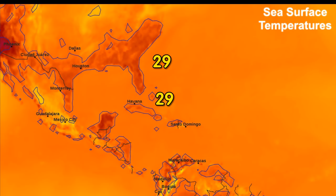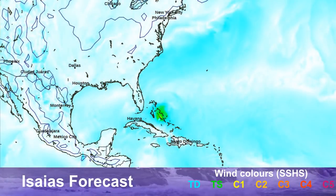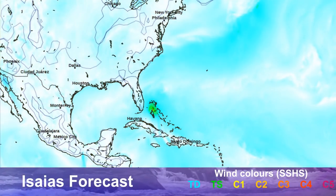Sea surface temperatures won't be a problem for the system, at least. It's going to be wind shear and dry air that's more of an inhibitor for potential further intensification. Gulf Stream very warm and very favorable in that regard, at least, for strengthening.